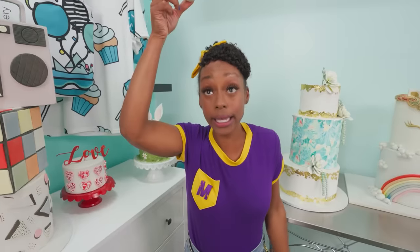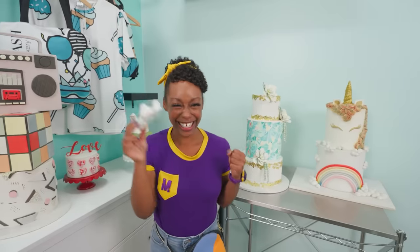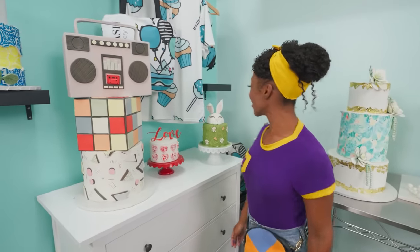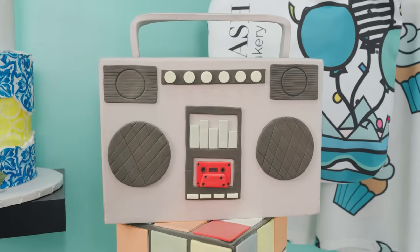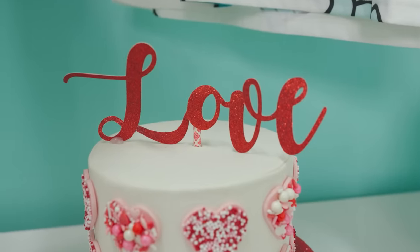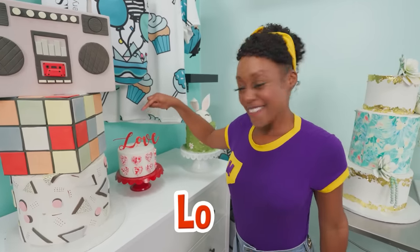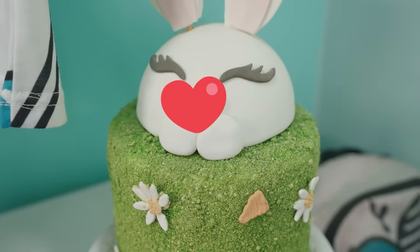Uh-oh, it looks like rain. Oh, showers. Let me get my umbrella. So cute. Did you know that you can't have a rainbow without rain? Uh-huh, that's right. And look over here. These cakes, they all have different toppers. This is called a topper because it's at the top of the cake. Oh, and there's a rabbit topper and a topper with a word. Do you know what this says? It says love. Let's spell it. L-O-V-E, love. Oh, and check it out. The bunny rabbit has a little heart nose.